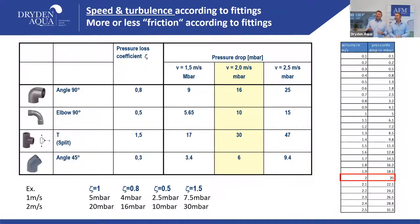Now, again, in general, it's better to use elbows or 2 times 45 degree angle than a 90.